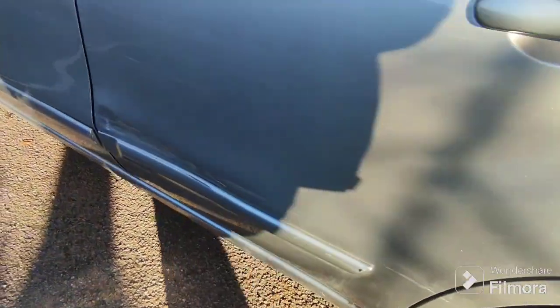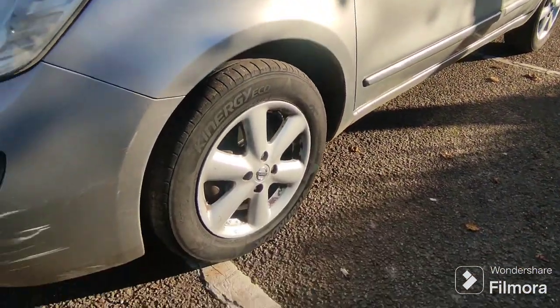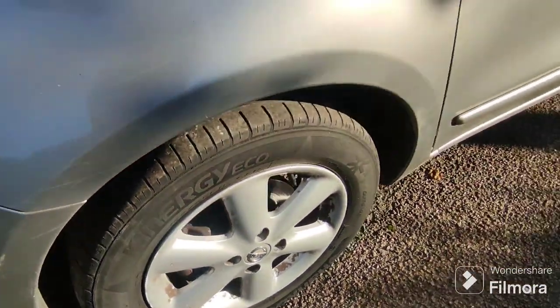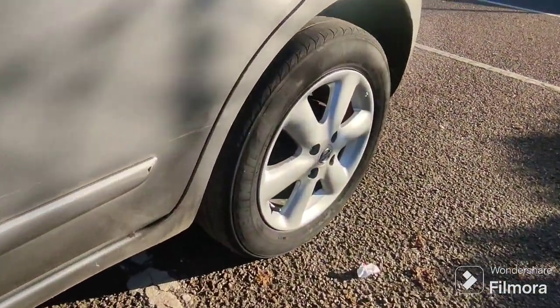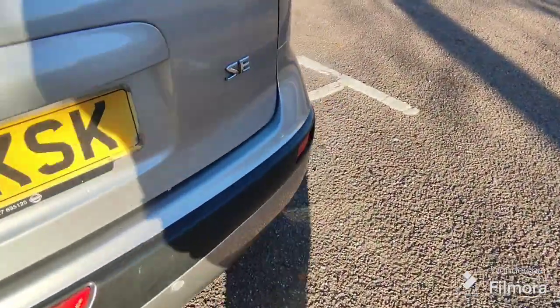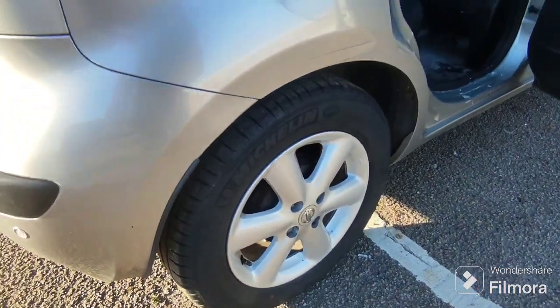Look at that. Bit of dent there, some surface scratches. The tyres are okay. No, this tyre needs changing. This tyre needs changing. This tyre's new, so that's good. Michelin.